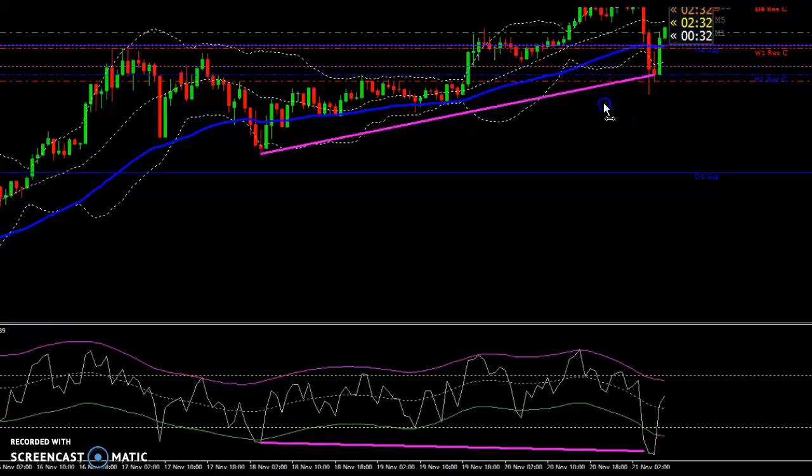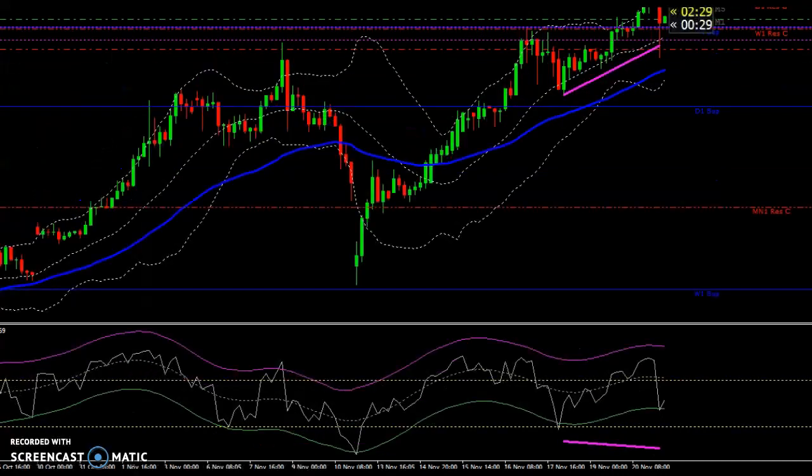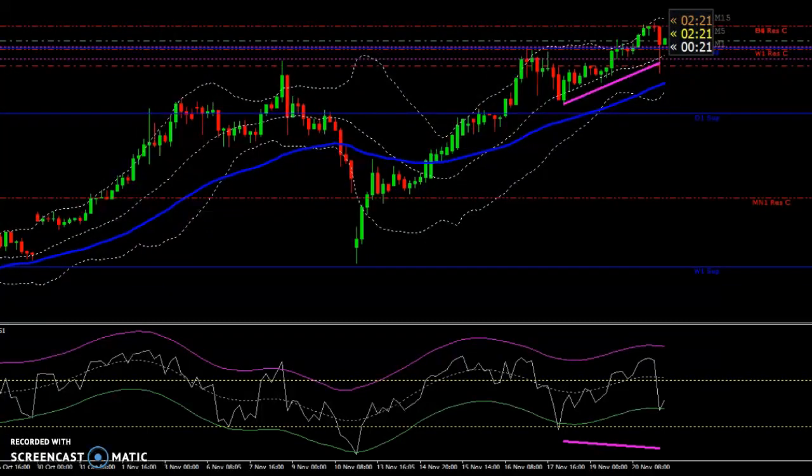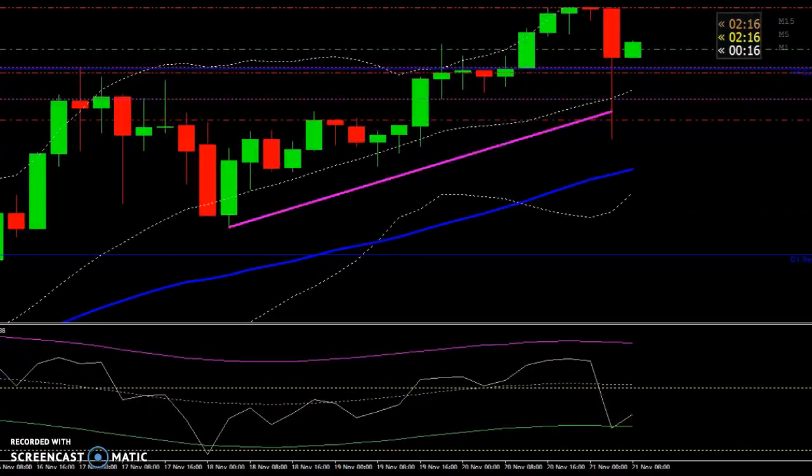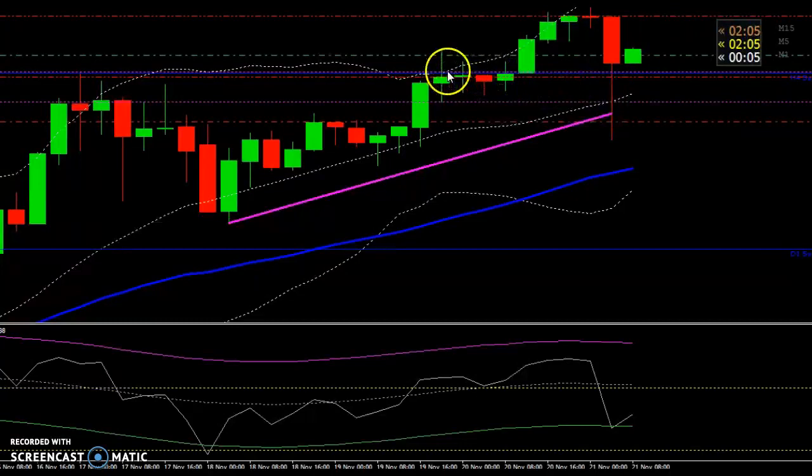Then I noticed at that time, let me go to the 4 hour. On the 4 hour, what I notice here is, let me make it bigger. What I notice is at this swing high, which is now resistance, we have this big bar coming down and it goes down and it respects this resistance area. So I know as a new bar opens, a new 4 hour bar, this bar might go up. This is why I took the trade.